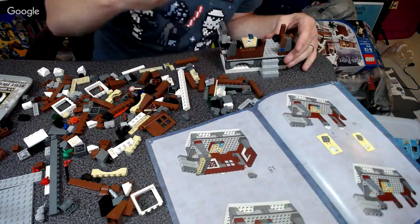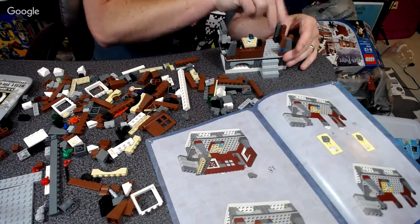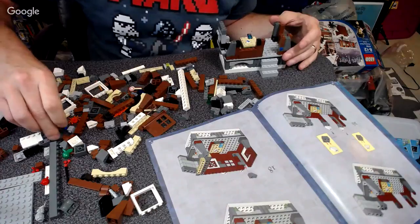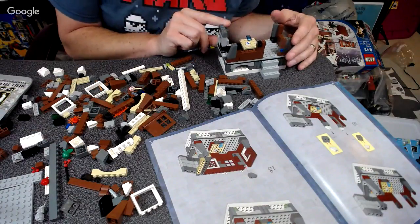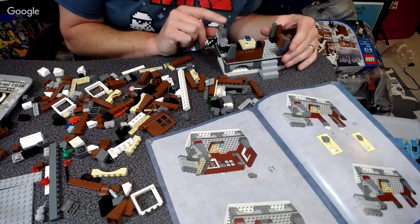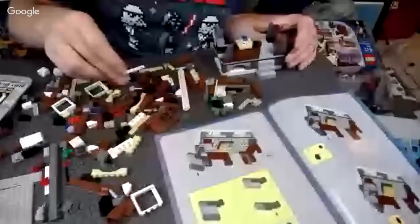Again, this is the Shrieking Shack. 4756 is the set number. 444 pieces, circa 2004. That's correct. 2004 on this set right here. So it's an oldie, but it's definitely a goodie here.